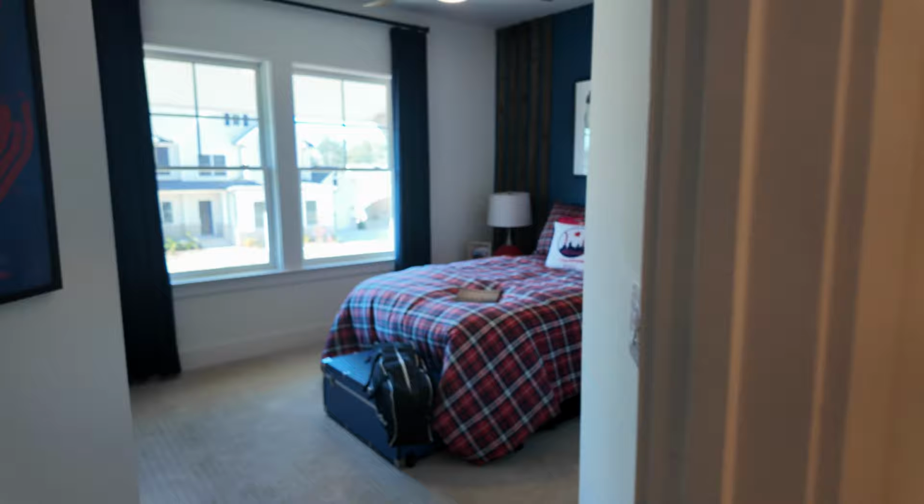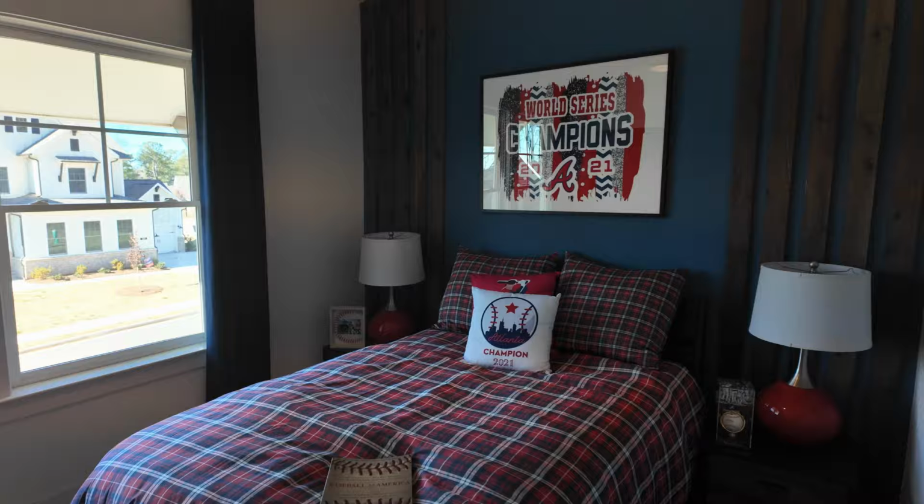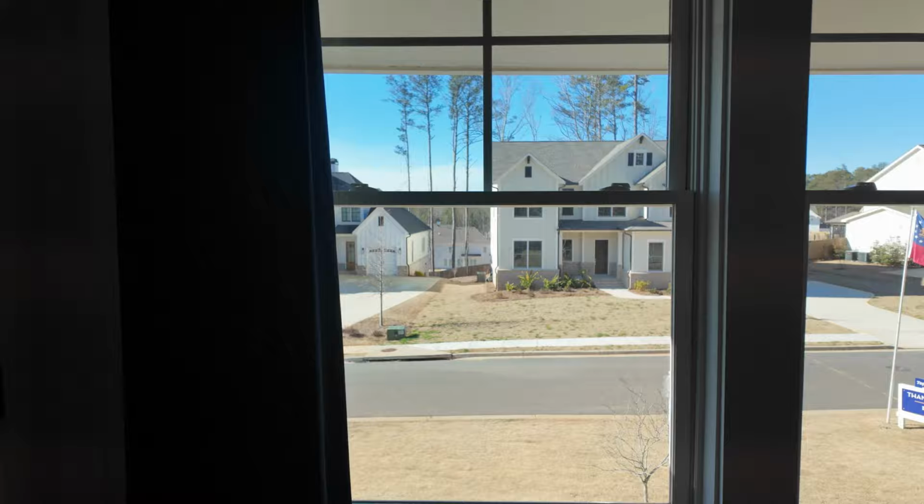Take a look at one of the other bedrooms. So this one's a little bit smaller. Doesn't have its own private bathroom. Reach-in closet.